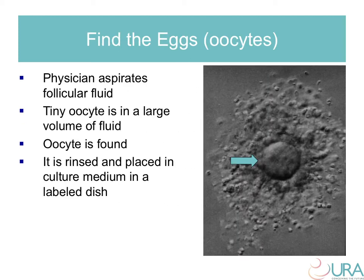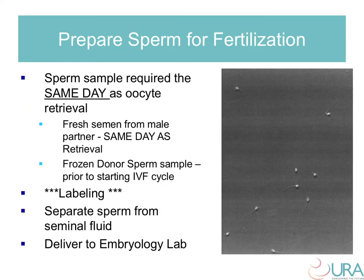The physician performing your egg retrieval aspirates the fluid from each of the follicles. The tiny oocyte or egg is in a very large volume of fluid, so the embryologist has to find each egg, rinse it, and place it into culture medium in a labeled dish. The sperm is then prepared for insemination, which is typically performed later the same day as the egg retrieval.